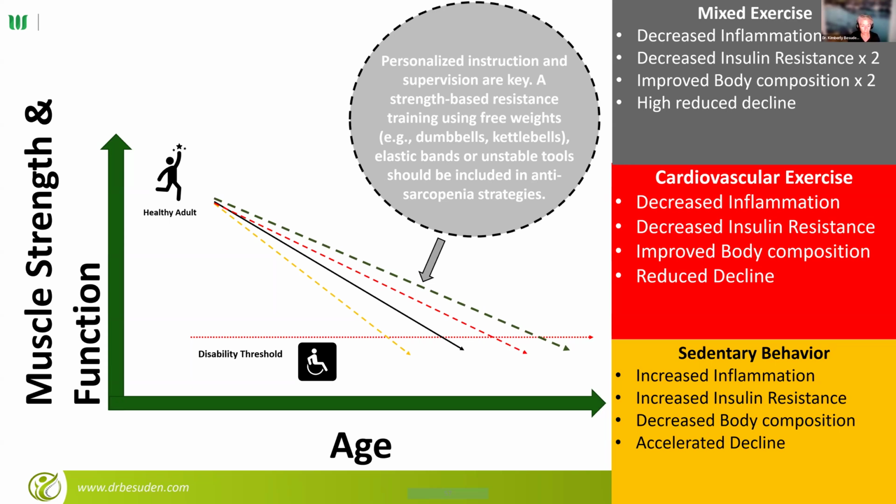If you look at this graph here, you can see where I have the disability threshold. And you can see the 3 colors, yellow being sedentary, red being cardiovascular, and gray being mixed exercise. That's really where you want to be. It's going to give you a longer life and a longer health span. I have people say, oh yeah, my grandmother lived to 100. Well, was she functional? Did she have her mind? Could she get out of her wheelchair? I mean, we don't want to be sitting in a wheelchair drooling on ourselves. We want to be active, vibrant people as we age.